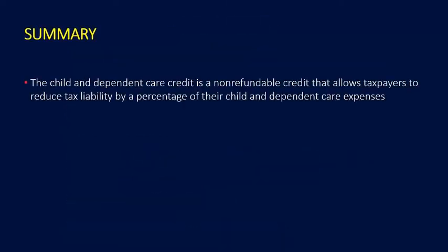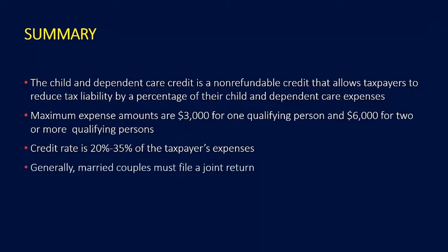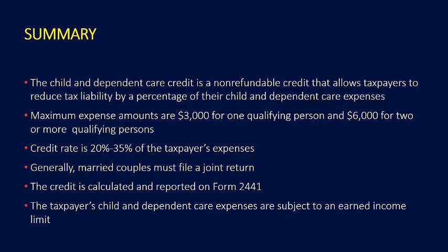In summary, the Child and Dependent Care credit is a non-refundable credit that allows taxpayers to reduce their tax liability by a percentage of their child and dependent care expenses. Maximum expense amounts are $3,000 for one qualifying person and $6,000 for two or more qualifying persons. The credit rate is 20 to 35% of the taxpayer's expenses. Generally, married couples must file a joint return. The credit is calculated and reported on Form 2441. The taxpayer's expenses are subject to an earned income limit.